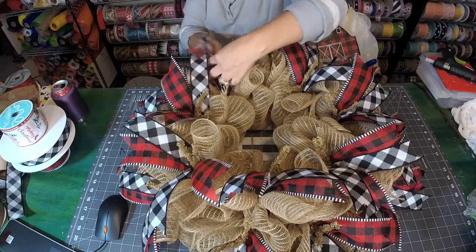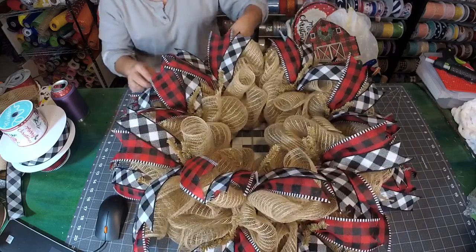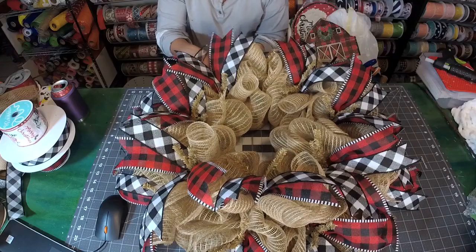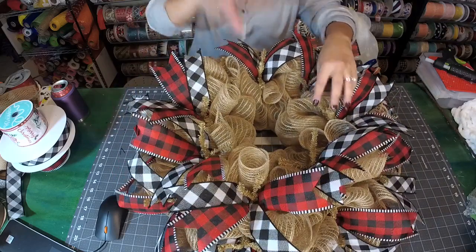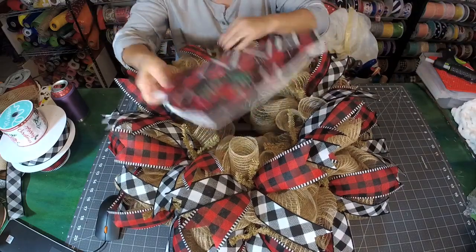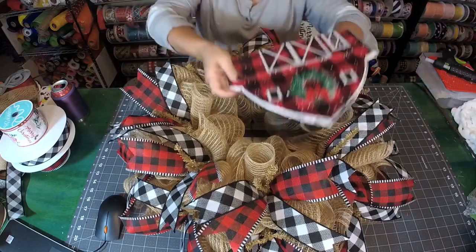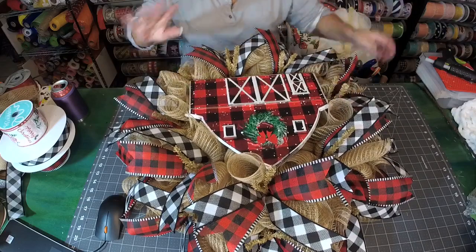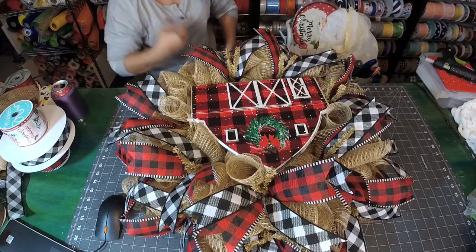With the natural, yes. I definitely wouldn't put these two ribbons with anything else but a natural. Okay, so our bow's gonna go here. Let's thinking we're gonna go right there. Now I did already punch holes in this with my jewelry punch.